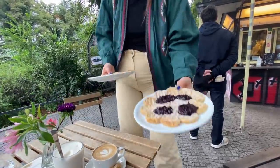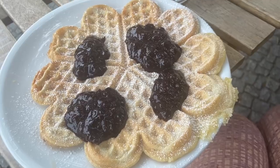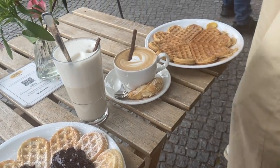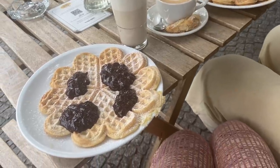We had some waffles. I had mine with some hot cherries, and Charlotte had hers with sugar and cinnamon. There were actually a lot of wasps, so it was a little bit hard to enjoy. But it was super, super tasty.